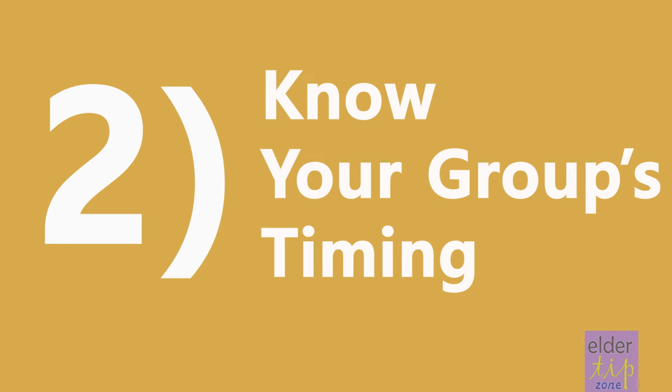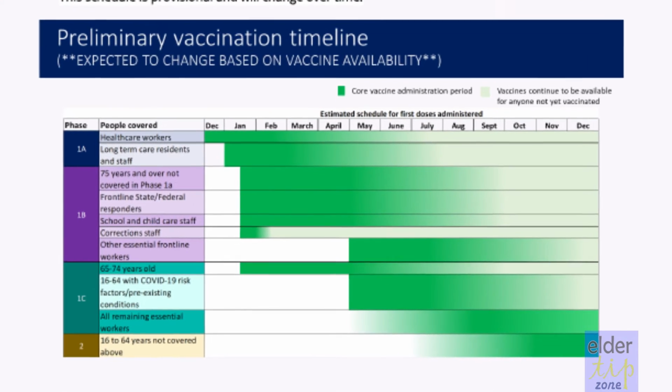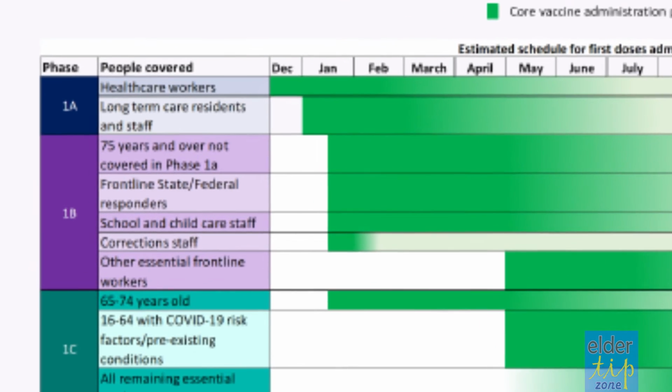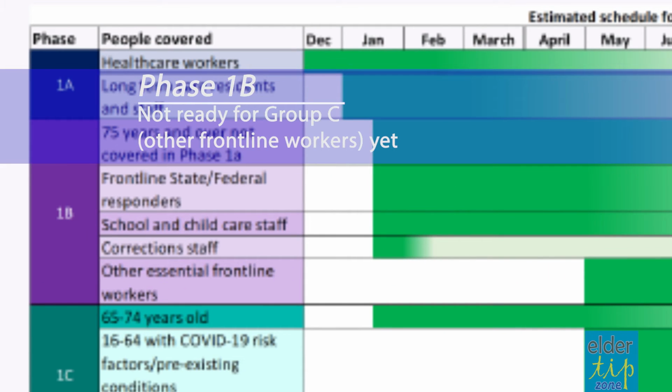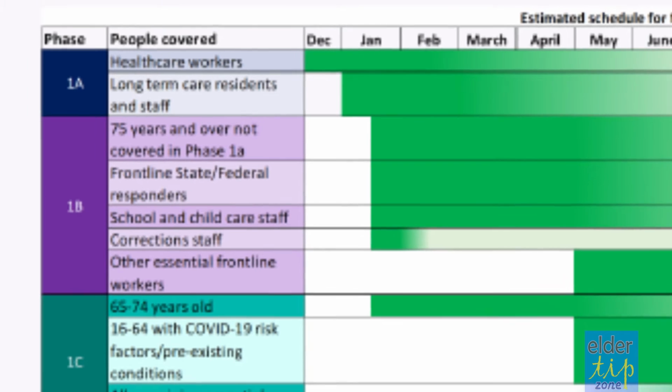Once you know your priority, check on the timing. Phase 1A is fully engaged at this point. However, not all groups in Phase 1B are up to the plate yet. While the first part of Phase 1C, those over age 65, have been allowed to start, and as you can see from this chart, the timing is intentional, even though it's a little bit confusing.